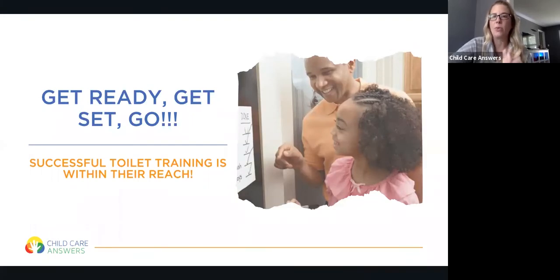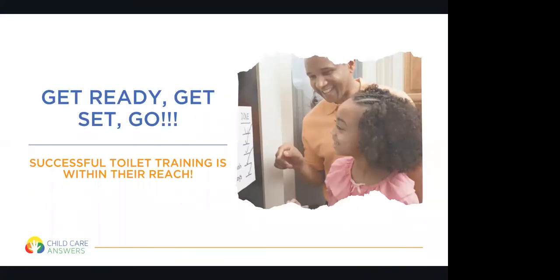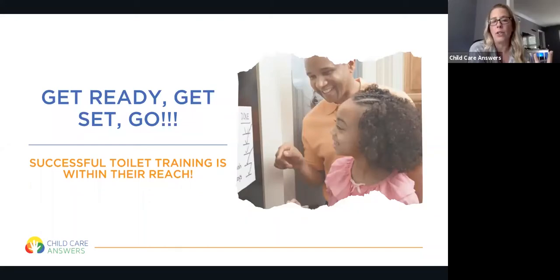So toileting is really this process that happens over time, starting really from the time that a child is an infant until they are completely independent when it comes to toileting. There are so many things that go into toileting before a child's ever sitting on the potty and actually going. They have to have body awareness. They have to have some sort of understanding of language when it comes to toileting. So whether that is spoken language or a picture or a sign to communicate, they need to be able to communicate in some fashion, whether again that's verbal or nonverbal or using picture symbols or pointing at visuals.